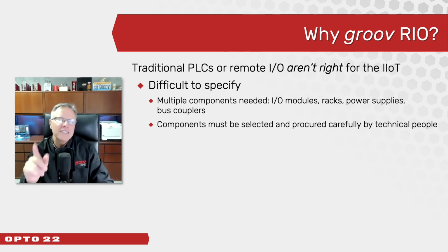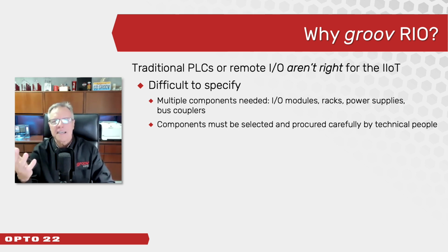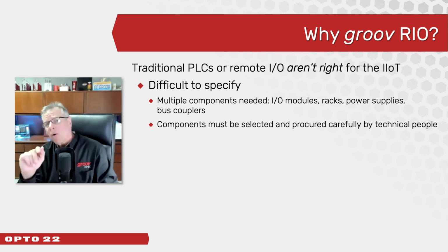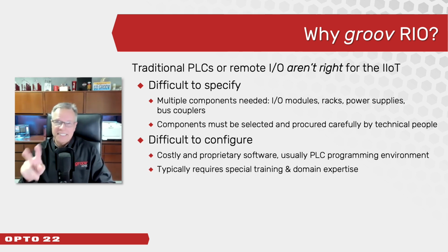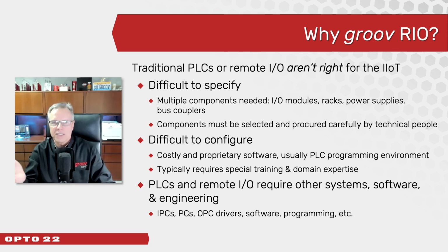First, just how difficult it is to specify and assemble all the necessary components to get the status of a pump or a motor, or read a temperature, or get a value from a transmitter. What's more is you're going to need pretty specifically trained people just to help you out. Second, you're going to need costly and probably proprietary PLC programming software just to configure the I/O and then write PLC code to convert that data into something useful. And third, you'll need other systems, software, and engineering services to transform the data into something business systems can understand.